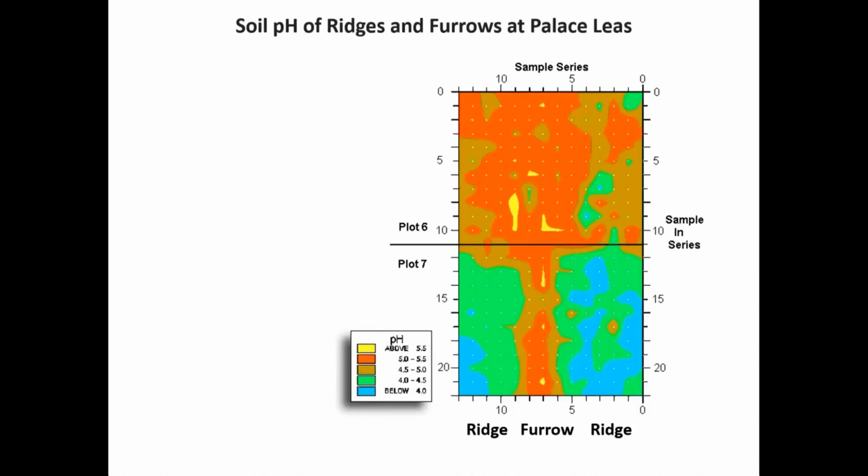This is a short archive study carried out, I believe, in 2007 by James Taylor, who's left us now and is at the Ecological Institute in France. And it shows the difference in pH between the ridge and furrows on plot 6, the control, and plot 7, which is the mineral nitrogen only plot. You can see on plot 7 how the pH appears to indicate acidification of the soil in the ridges, but not in the control plot. I think maybe this is a study we need to take further as well.